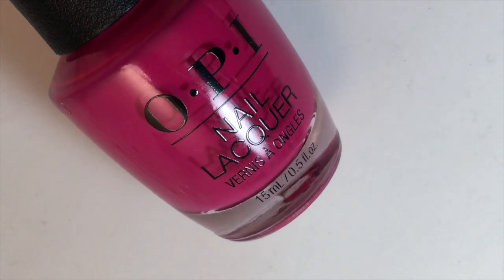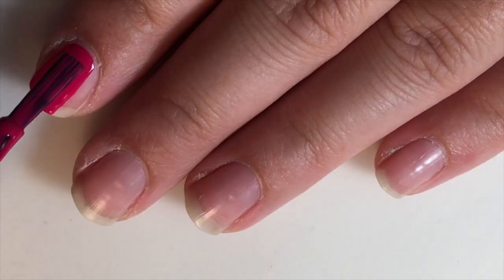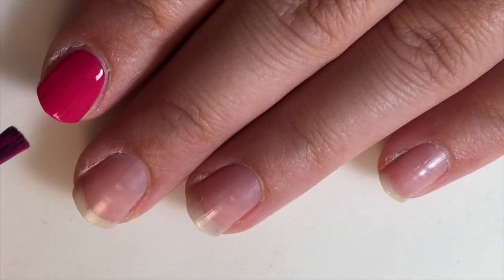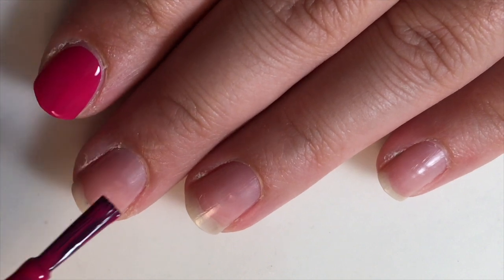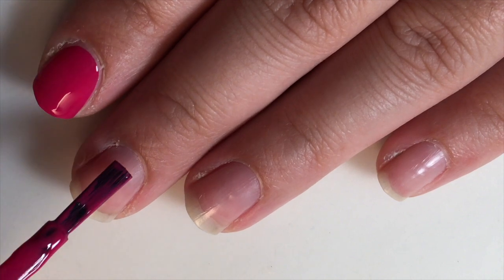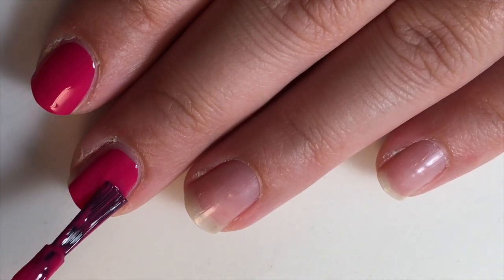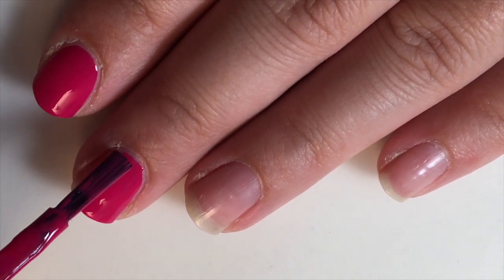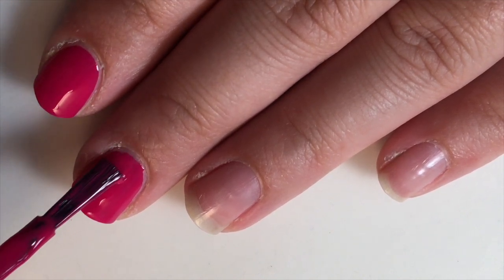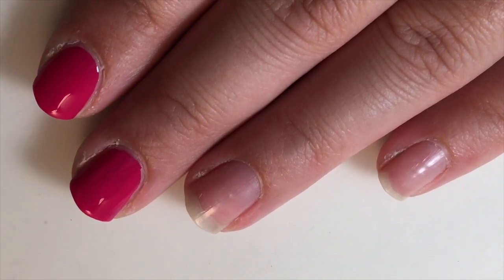Next up is You're the Shade That I Want, and this is just a deep pink cream. Here is 1 coat. And I'm scared to say this, but it almost looks completely opaque with 1 coat.